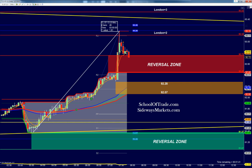We know if London is really wide like it is here, we know to expect this price reversal. We've gone almost 180 ticks here since 3 a.m. That is very, very wide range for the London trading session. A wide trading range tells me two things. What does the trading range being wide tell me? It tells me two things. The first thing it tells me is expect a reversal.